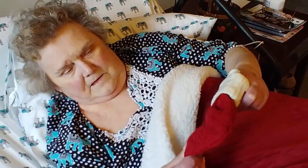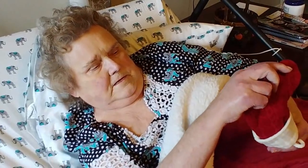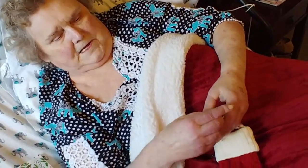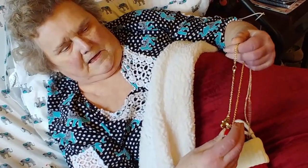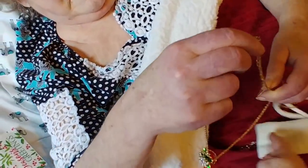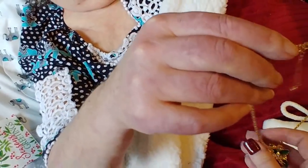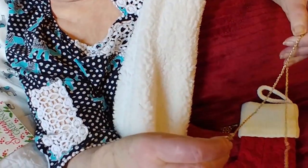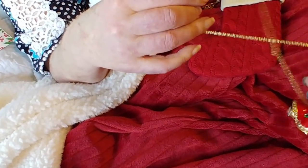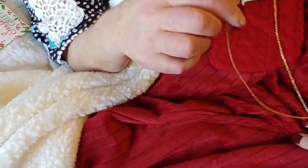I brought you something to wear to the beauty shop tomorrow. Down in the toe, whatever it is. Oh, it's a necklace. Isn't that pretty? It's a necklace with earrings. Here, let's see. Let's fix the necklace. I guess I shouldn't have put it down in there. There it goes.